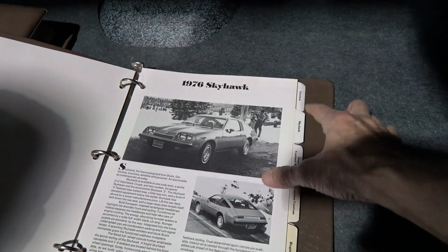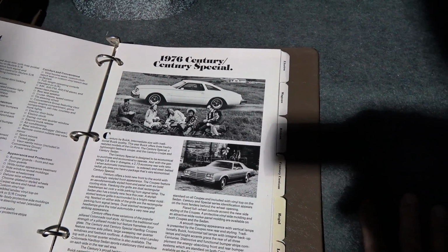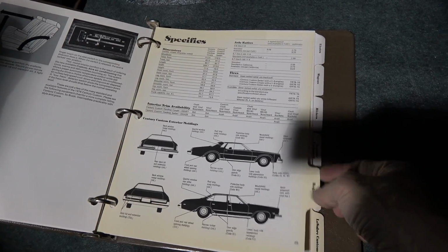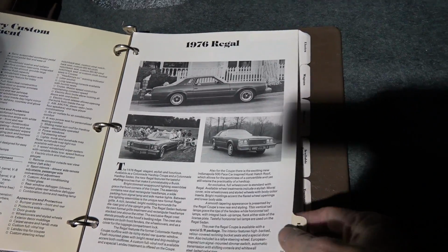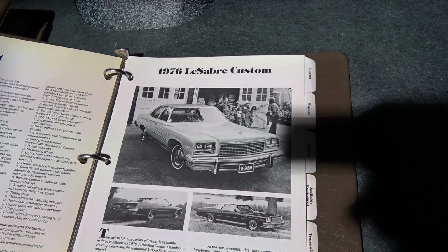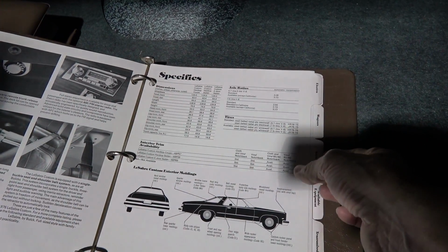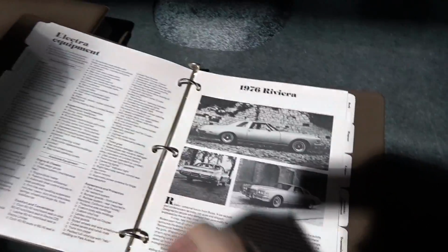The Skyhawk. Good luck trying to find one of those today. Yeah. The Skylark. We won't go through every moment, but there's your Century. I'm being careful with this. There's your Regal. Oh, a trip down memory lane. Back in the Bicentennial, there's the LeSabre Custom, the two-door, like we see here. We'll get you some specs there. We got lots of nice things. The Riviera.